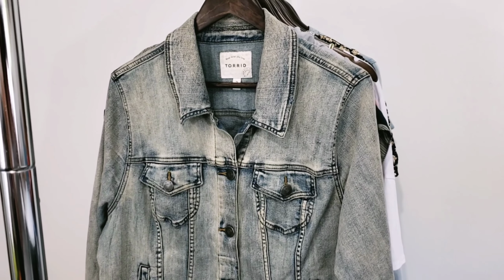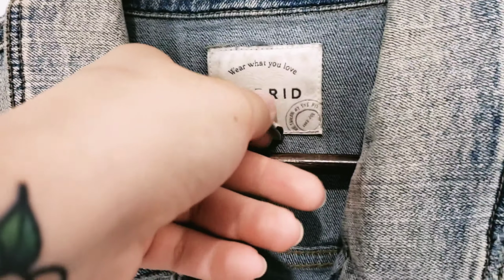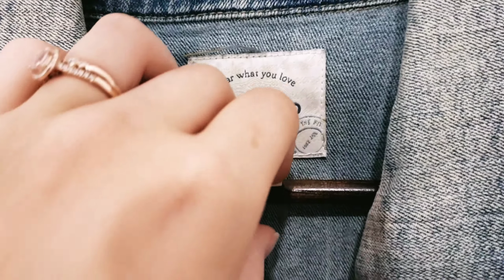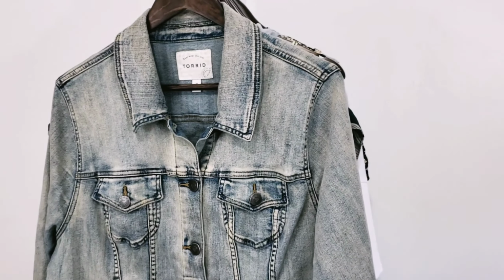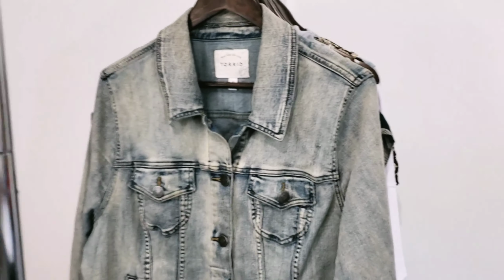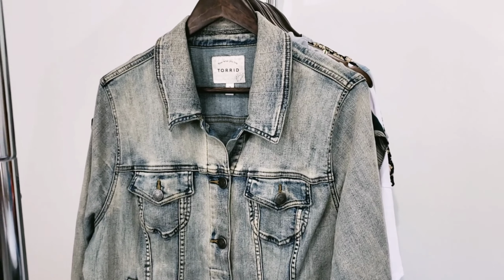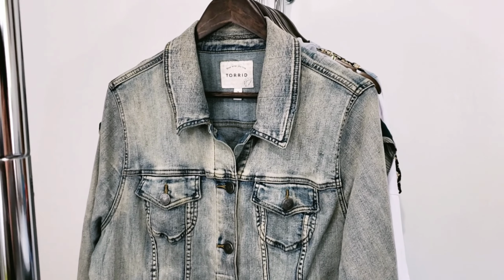Next is this denim jacket by Torrid. I love Torrid. They have a great following for plus size pieces. This is a size 2 in Torrid. If you didn't know, they have vanity sizing, so a 2 I believe is the equivalent of a 2X. So brands like Torrid, brands like, trying to think of some other ones. Chico's. There's a bunch of different brands that do that, so you just need to be aware of it.